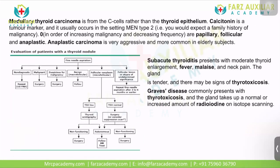We are still on this topic. Medullary thyroid carcinoma originates from C cells rather than thyroid epithelium. So they release a tumor marker, a protein known as calcitonin. Calcitonin is a tumor marker in these cases and also occurs in the setting of MEN type 2. In MEN type 2, you will have other histories also. Familial history will be there, and the patient will have either some parathyroid lesions or pancreatic lesions or something like that. They will tell you about those things as well in the exam.